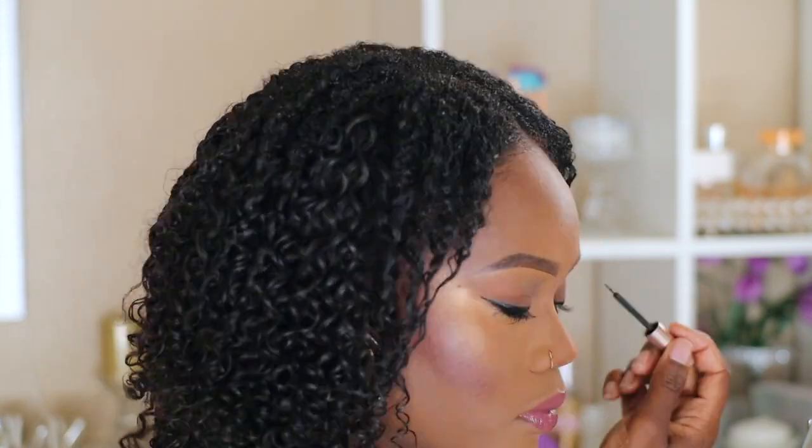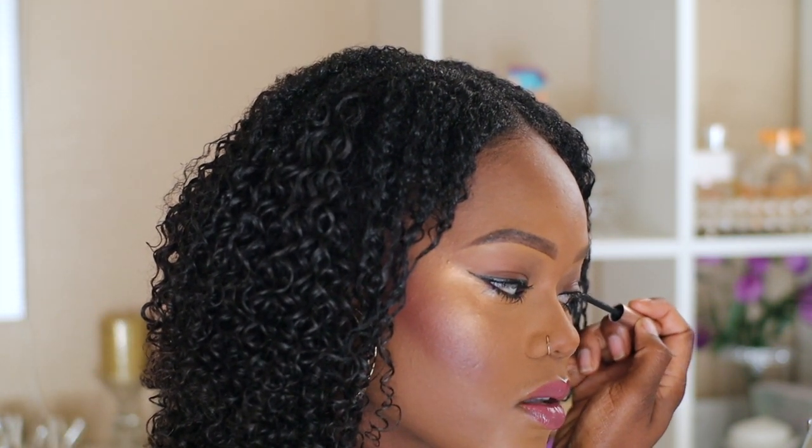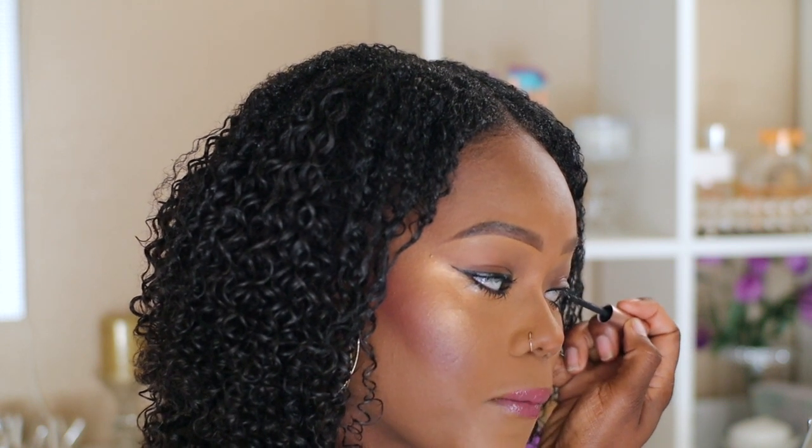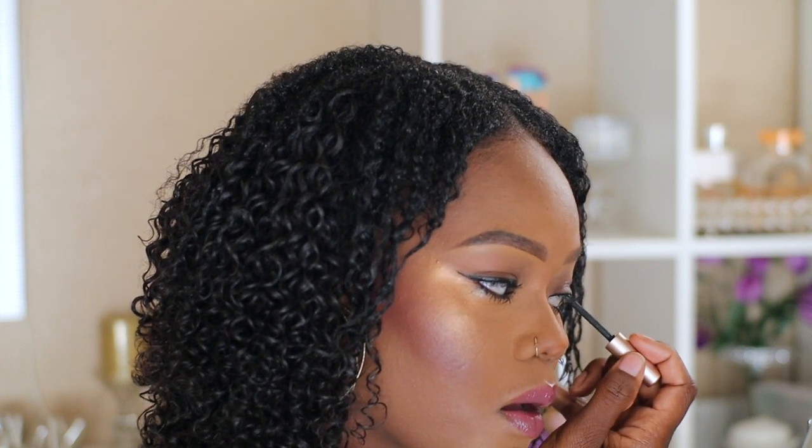I think that one's done. It looks completely different, the eyes. So let me do the other eye. See how I have to keep dipping it inside of here because it's going so fast. I feel like I get one stroke and then I have to dip it again. My wings aren't coming out the best right now. This one looks good. I love that one.